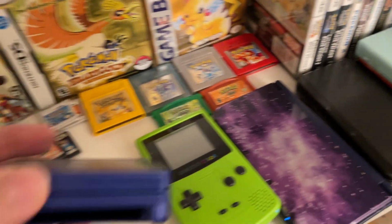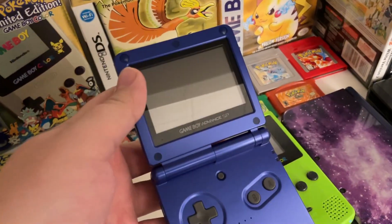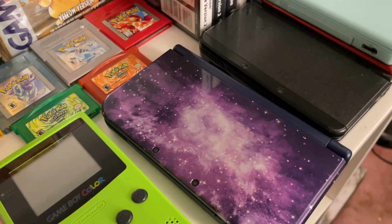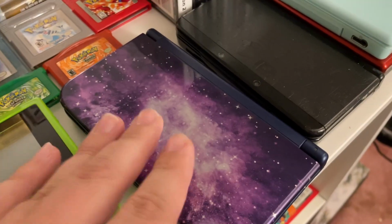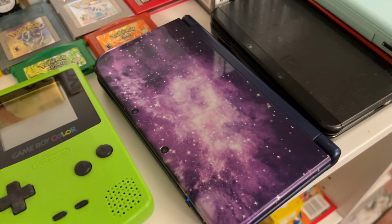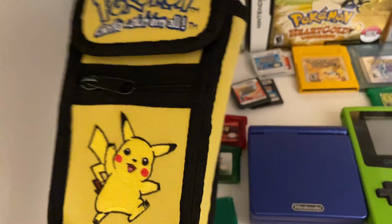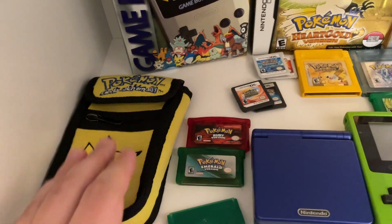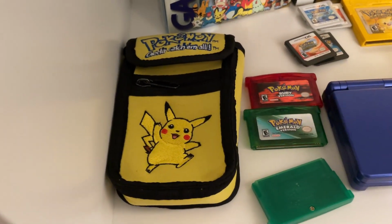I have a Game Boy SP, another very nostalgic Game Boy. This is the one that pops open with the lit up screen. I just got this Galaxy Edition Nintendo 3DS, which I absolutely love. I'm actually playing a game on that right now. Then I came into a lot and got this little Pikachu case the other day. I thought it was neat. It smelled like cigarettes, so I had to give it a good scrub down and a good soaking, but it came out pretty nice.